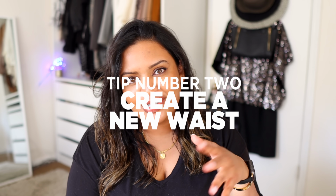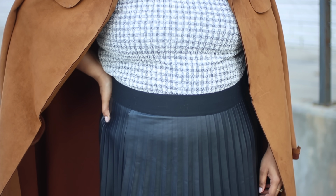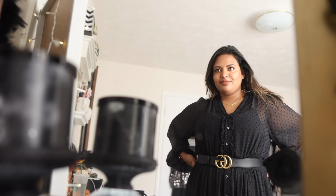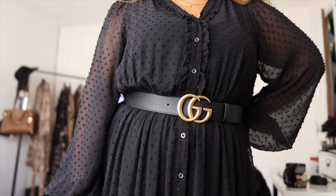So tip number two is finding a new waist. Obviously when you have an apple-shaped body, all of your weight is in your midsection area. Even tucking things in or putting on a belt, if you're putting it on your waist area, you're just going to accentuate that it is the largest area that you have on your body. So when I say redefine your waist, I mean take that belt and put it a little bit higher.